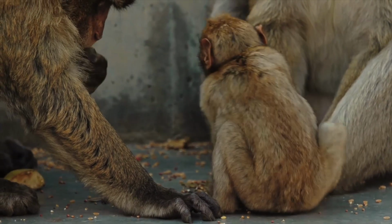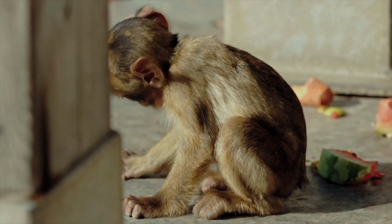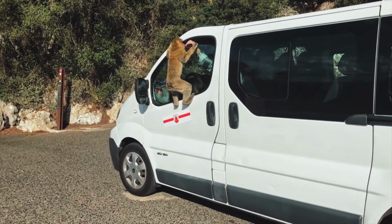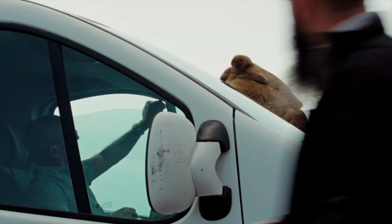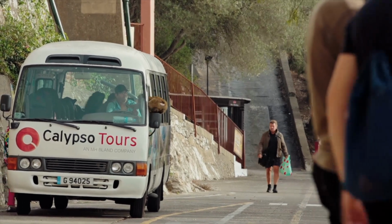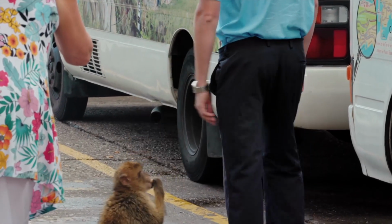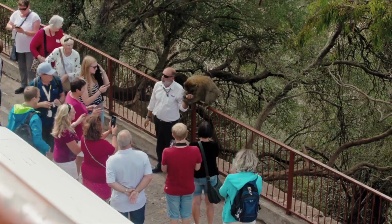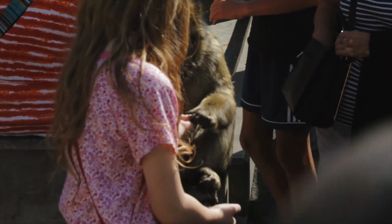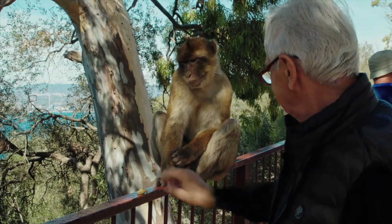The Gibraltar monkeys get fed every day by the authorities. But they know that where there are tour guides, there is food. Illegal feeding happens constantly, especially by the people who work at the nature reserve. This doesn't set a good impression for the tourists, and rules are very often ignored, even by those who are visiting the nature reserve for the first time.